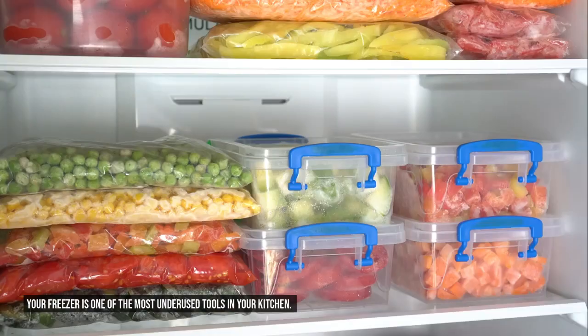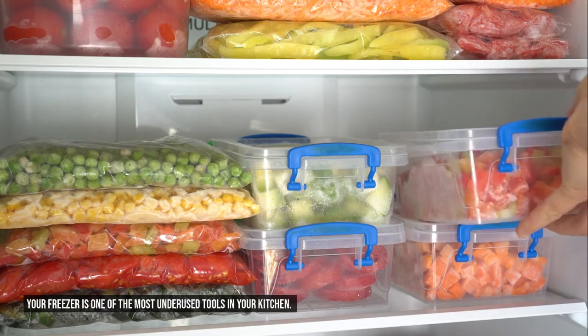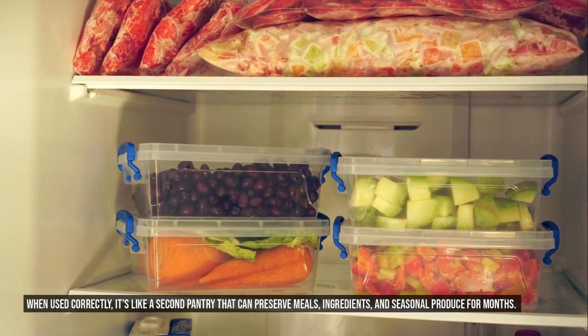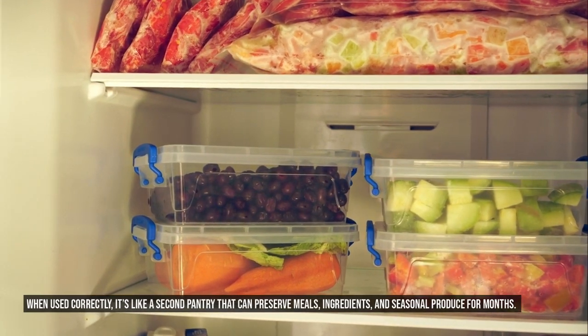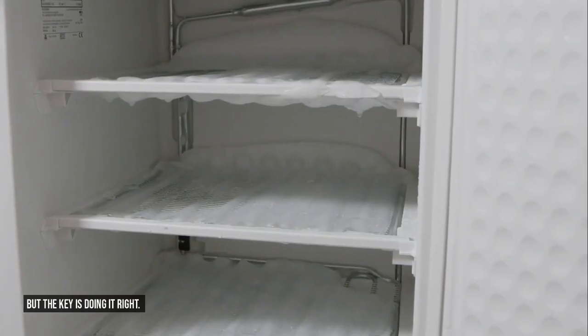Number 9, mastering the freezer. Your freezer is one of the most underused tools in your kitchen. When used correctly, it's like a second pantry that can preserve meals, ingredients, and seasonal produce for months. But the key is doing it right.